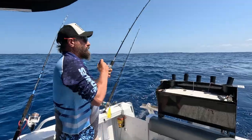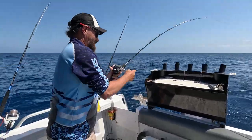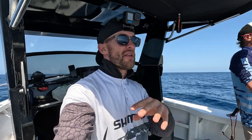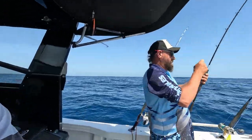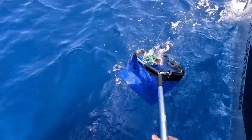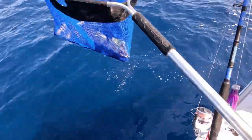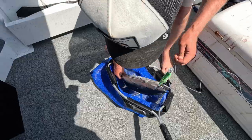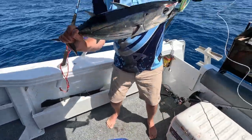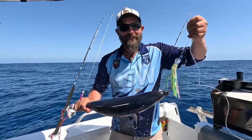Ben's on. Trawling for what? 20 minutes? Yeah, not long at all, actually. Protocol, get all the other rods in before you start reeling in. I set the hooks on the one that you've hooked up on. Here we go. All right. There we go. Definitely no marlin, but we'll take it. It's a win. It is a win.